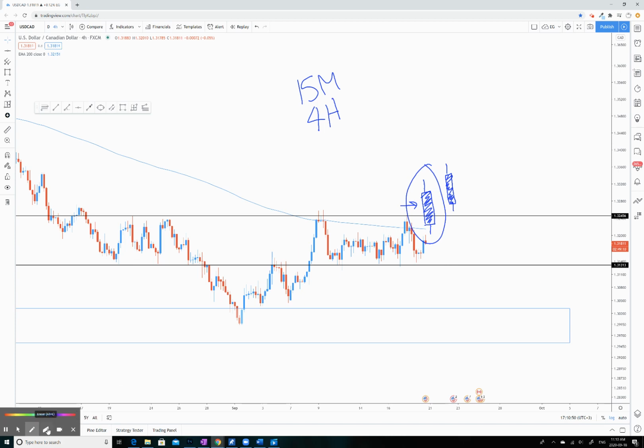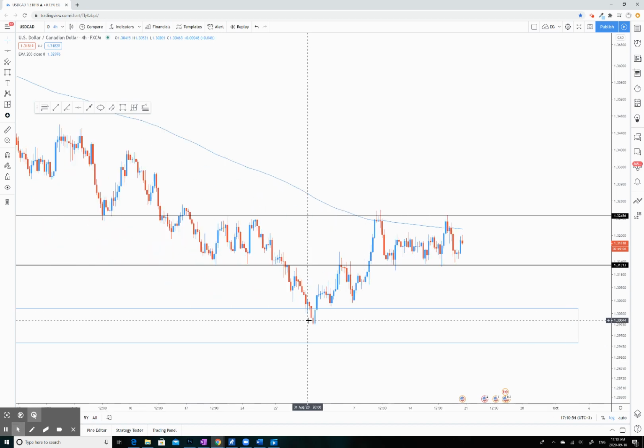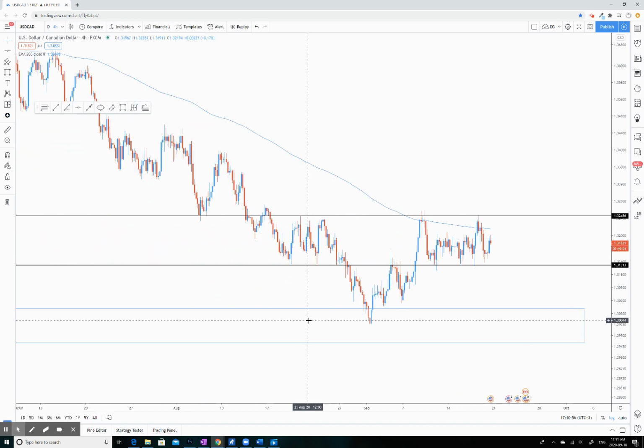If you go out to, I'm going to try to zoom out again. Hold on. Hopefully I'm not zooming too much. I know I do that sometimes. I would try to ride to the next zone. Gold, or not gold, USD CAD, gold as well, but USD CAD, you really want to ride zone to zone. So I'm going to ride up to this area here.